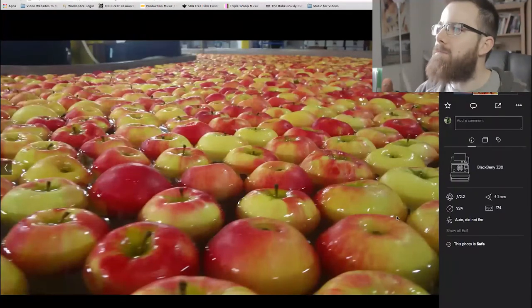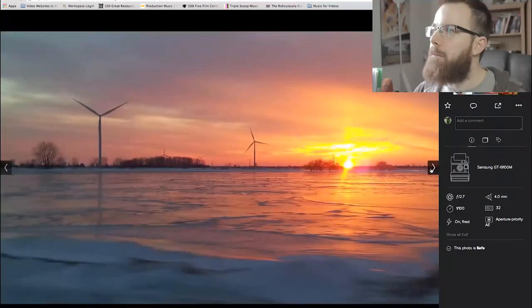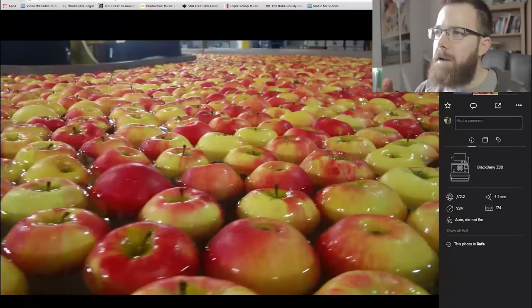And Honeycrisp apples out of storage in Norfolk. Alrighty. These were taken back in, that's in February. Yeah, that one's February and this one's April. Okay, cool. So this one here, okay.